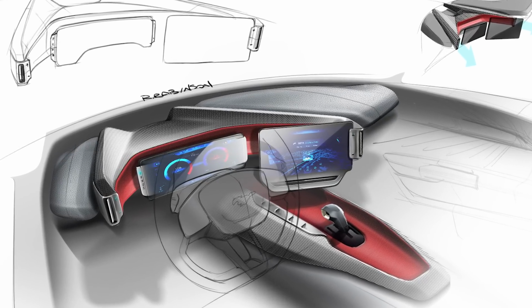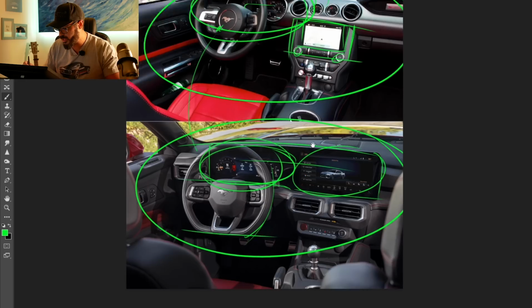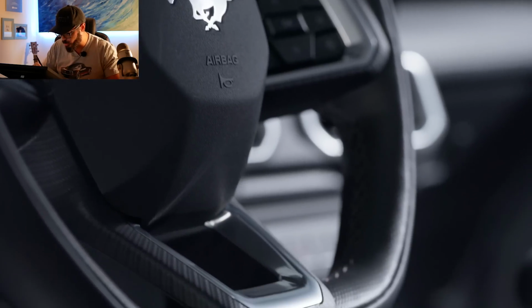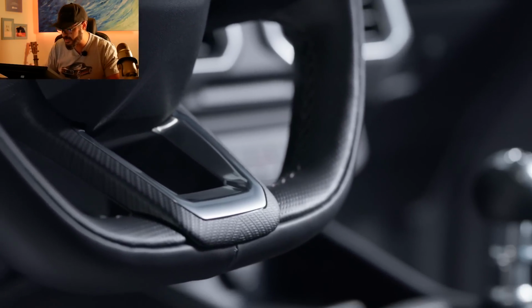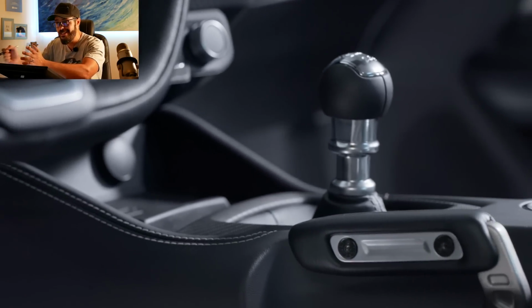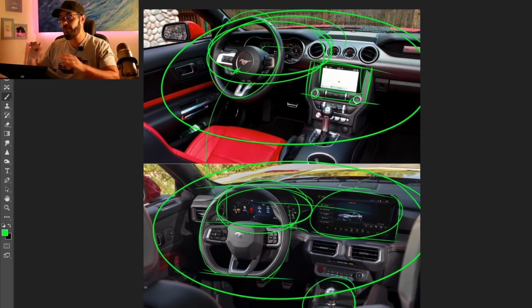One thing I do love about the new interior is that we have a flat bottom steering wheel right here, which is really cool compared to the old one, which is an old round one. This looks a lot sportier, and it's gonna help you not hit your knees and stuff when you go drifting, because you have this drift e-brake in this new Mustang as well, and you can see that we have a manual transmission.